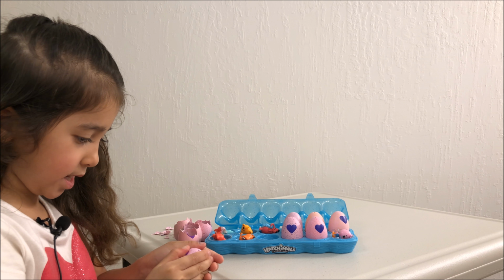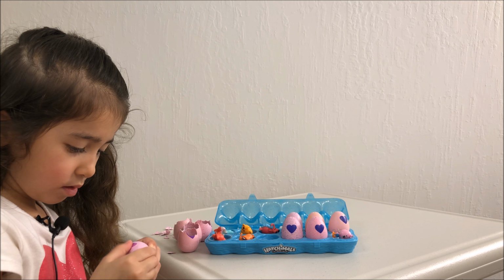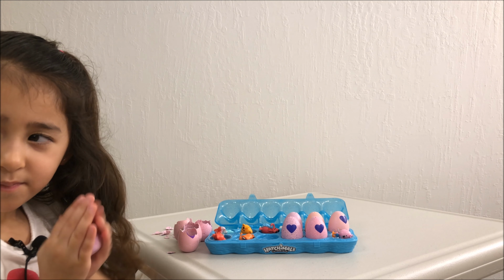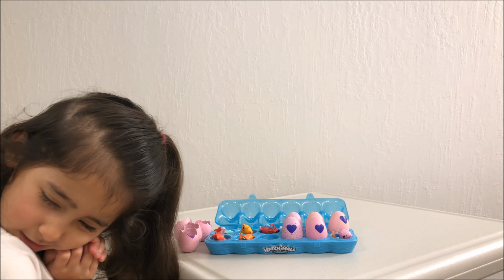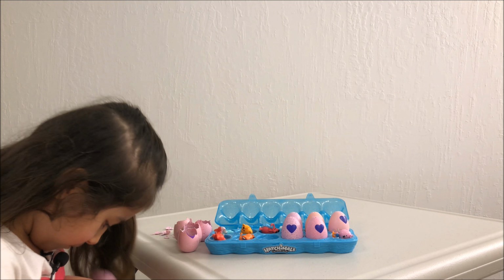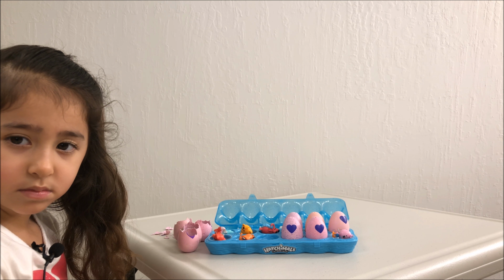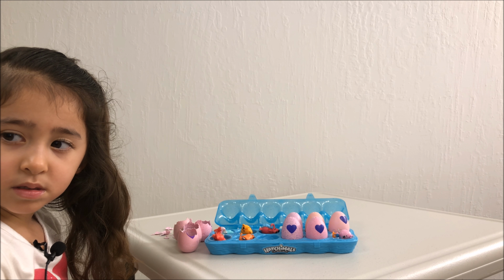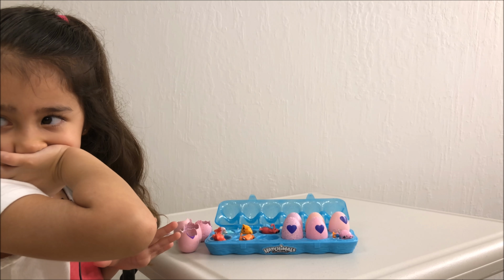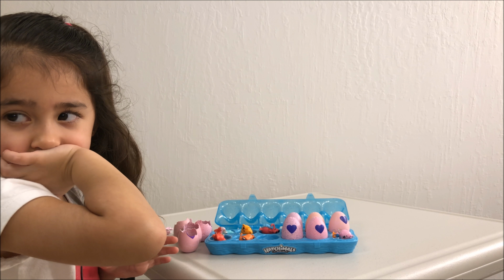How does it turn pink? When we rub it, it turns pink. Because your hands are warm. My hands are warm? Yeah, you gotta warm the egg up in your hatch. Are they baby? Come back, egg. It's okay. Leave it there. Oh, you lost the egg? Okay, I'll get it. Okay, here you go.